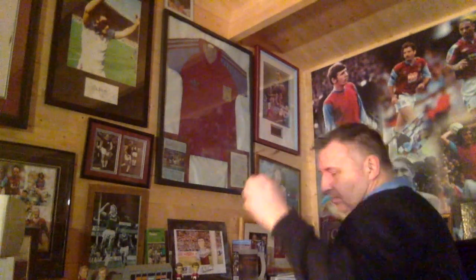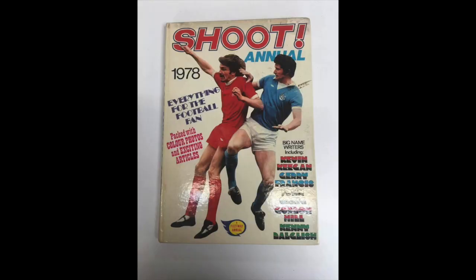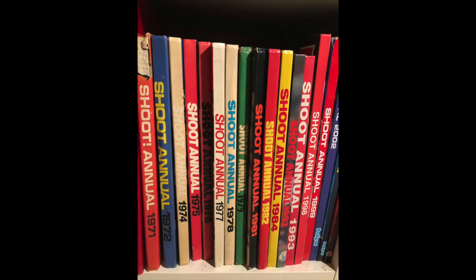What I've also kept is, I'll just pull this over. It's my collection of Shoot annuals. Now this is the first one that I kept. I've since progressed the collection. I've only got about 2 or 3 missing from when it first started up until the mid-80s or into the 1990s. It's what you'd get for Christmas. And we'll start here, 1978.